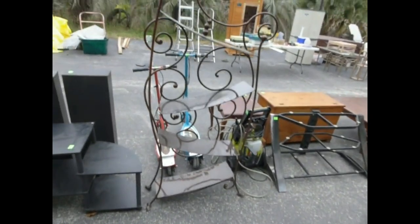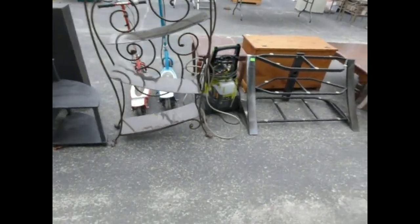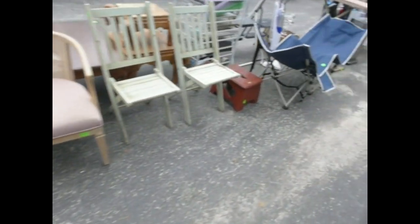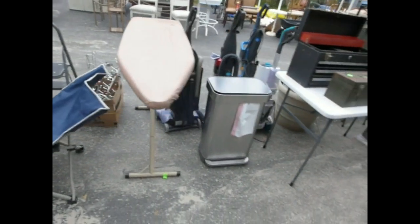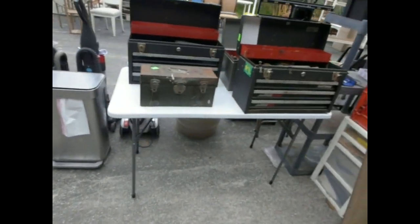I'm not sure what to make of this. It's all metal, it's kind of heavy. It's all one piece, but there you go. Another electric pressure washer, another TV stand without the glass, couple of chairs, a folding cot not straightened out. There you go. You get a vacuum, a sun cap in the back, an ironing board, flip top trash can. Hey, here we go with some tools.